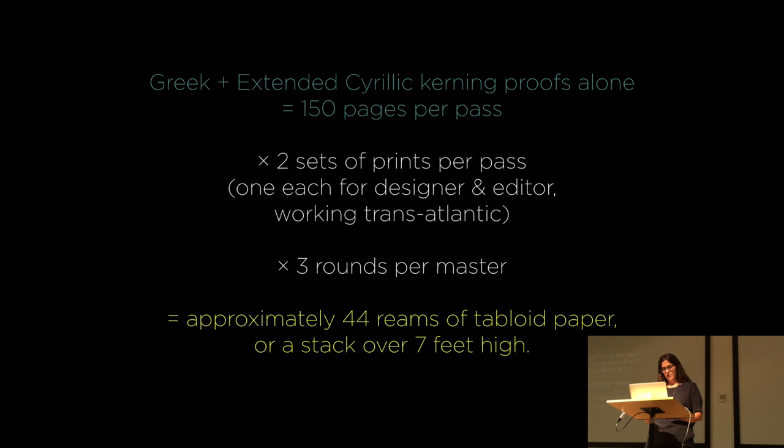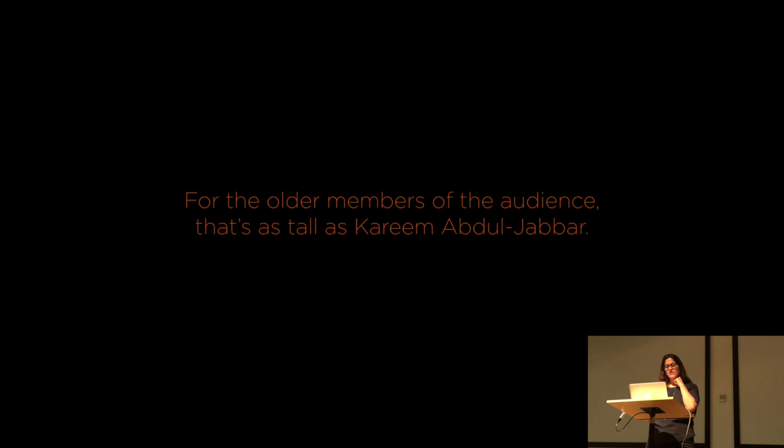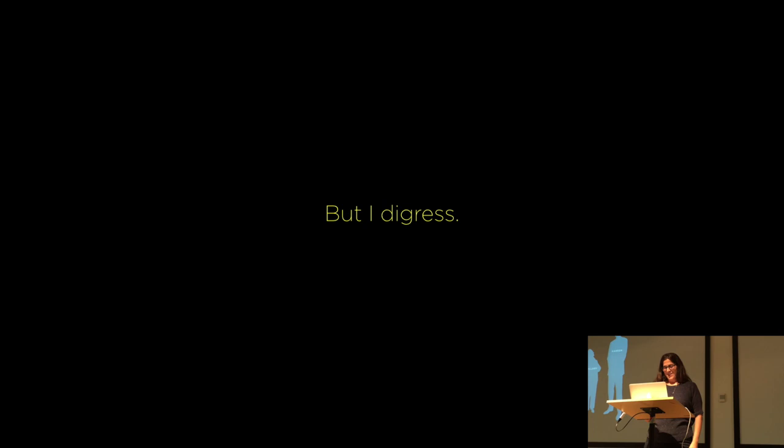For the older members of the audience, that's as tall as Kareem Abdul-Jabbar, who is 7'2". And just for context, that's how tall Kareem Abdul-Jabbar is. Probably not as tall as Kareem. This is Hillary Clinton. I found a picture of the two of them together, just for scale. But I digress.